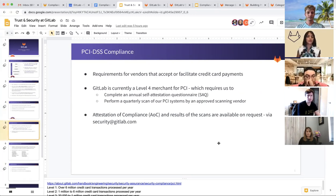The next compliance is the PCI compliance. A lot of you might be familiar with this. Any SaaS vendor that is accepting credit card payments typically has to show compliance to PCI. Normally, there are 4 levels of compliance based on the number of transactions that a vendor is running. Level 1 is upwards of 6 million transactions, and level 4 is below 20,000 transactions. So GitLab is currently at level 4. We've received that compliance for level 4, wherein we have to do a self-assessment as well as a quarterly scan by a third-party vendor. Now, again, this report is available. If your customer asks for it, you can request it from the security team through this mail ID.